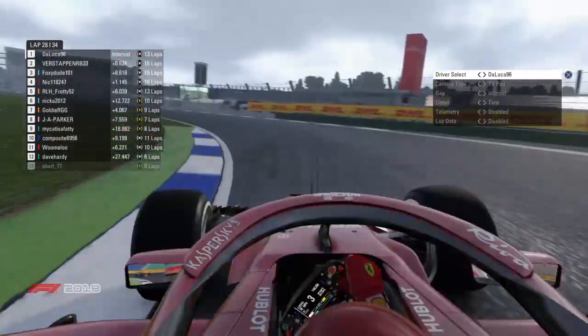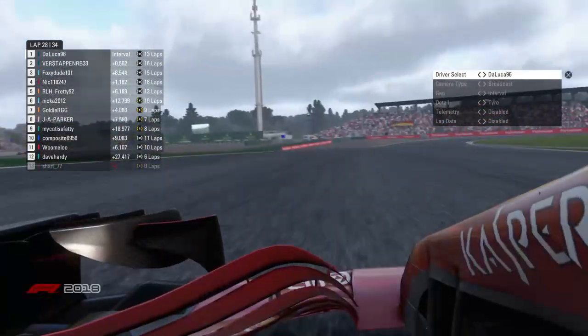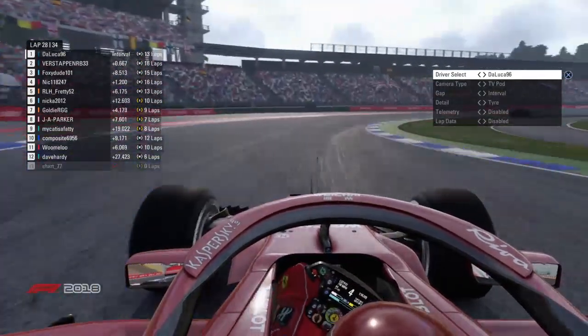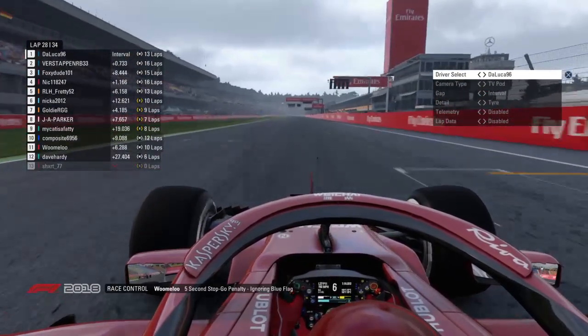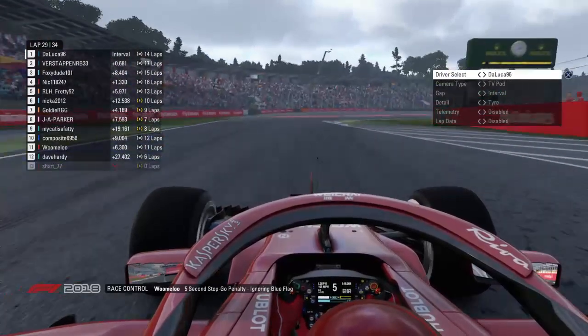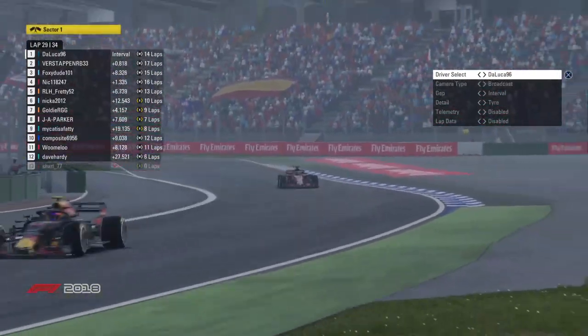But Woomerloo at the moment is just trying and trying and trying to get away, where he's not going to get those blue flags. He comes around the final corner now, and he's got the blue flags. He's going to go over to the side. He got a 5-second penalty for ignoring the blue flags. Let him by now, yeah. Oh no! Oh, Woomerloo is a rebel.